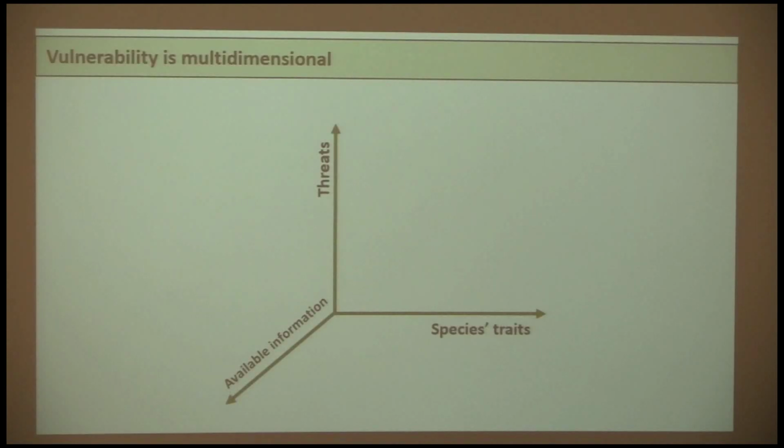Vulnerability is a multidimensional phenomenon. A part of vulnerability is due to species traits that make a species more vulnerable than another. And for the same intrinsic vulnerability, there are the anthropogenic threats that act on species that can increase or decrease the risk of extinction of species. So these are the two main dimensions of vulnerability, species traits and anthropogenic threats. But we also thought to add a further third dimension, that is the amount of available information on species, because the rationale here is that the more we know about a species, the higher is the probability that the index value is correct.